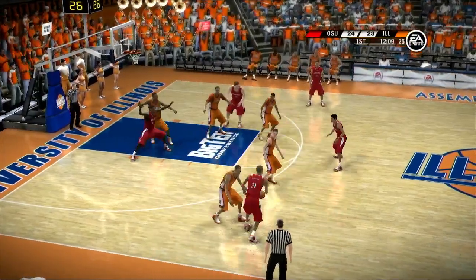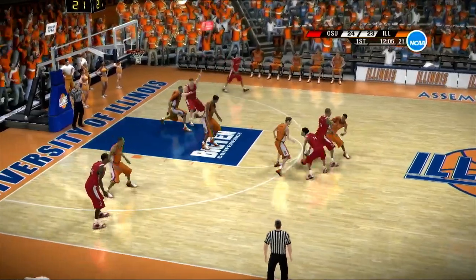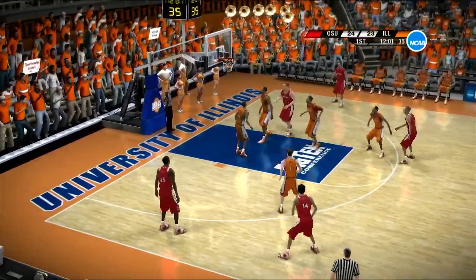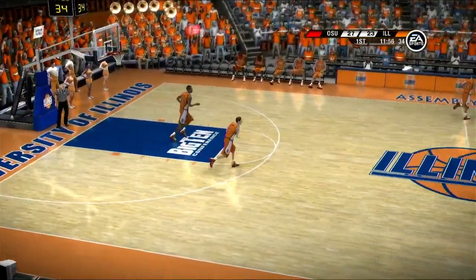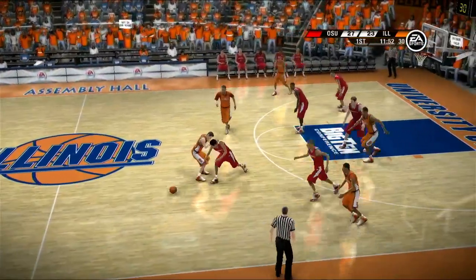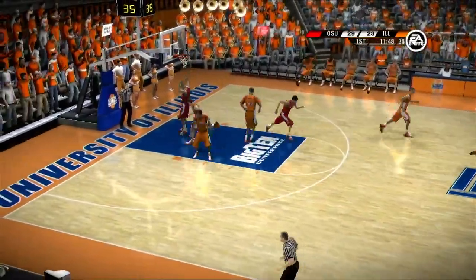Had him in the paint, but went elsewhere. Up and inside. Working it around the perimeter. He bombs from outside. There was no doubt about that one. Oh, what a strip, Rad. There it is, Jam City.